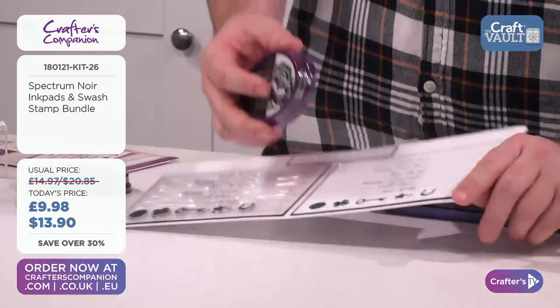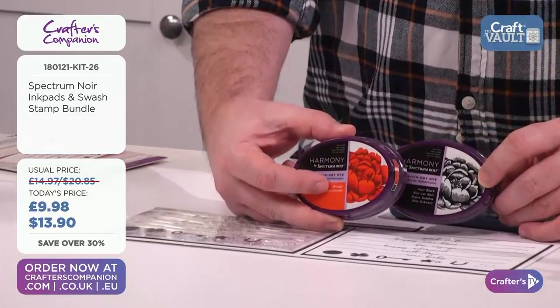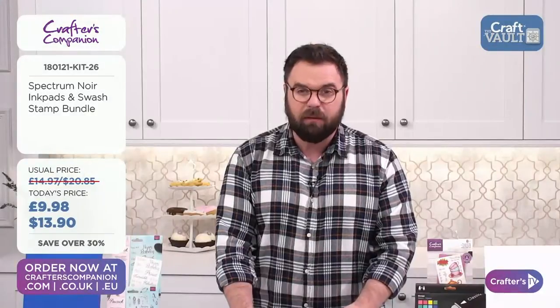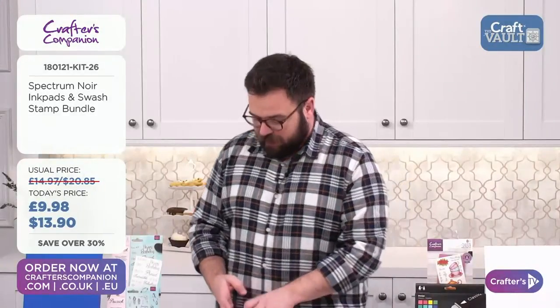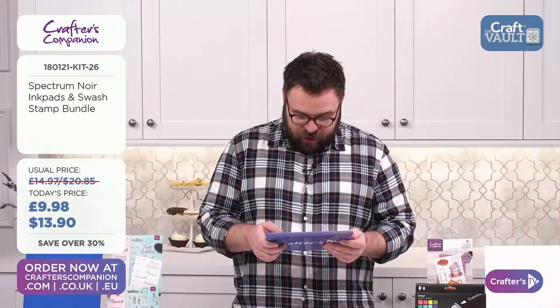Then what you're getting, of course, as well, is the quick dry ink pads. So you're getting it in the black, and you're getting it in the orange there as well. All of that for under £10, I think, is a really awesome bundle. If you're thinking about treating yourself to a little something and not breaking the bank, then I think that is definitely the collection for you today.